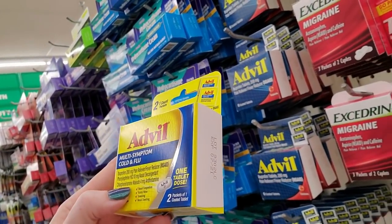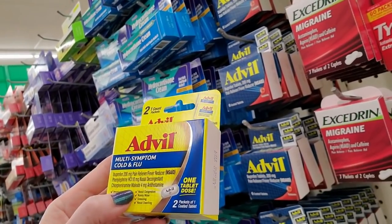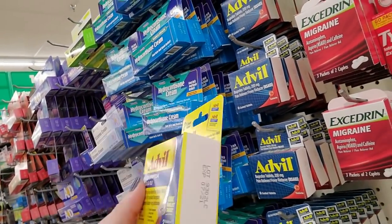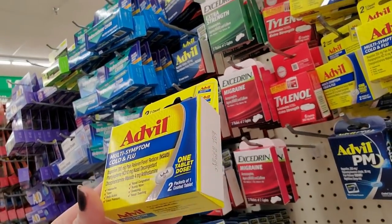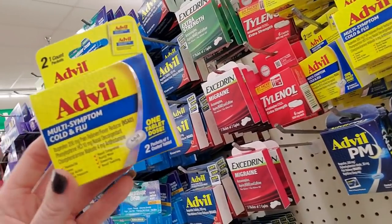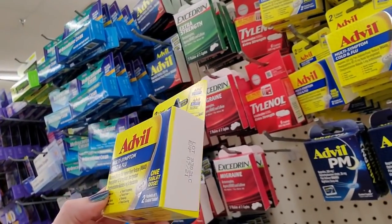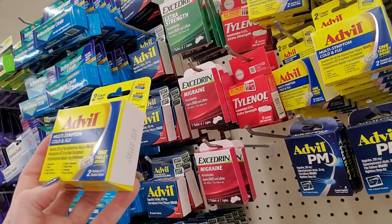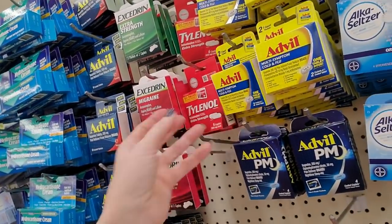And chlorpheniramine maleate, you get 4 milligrams of that. That is your antihistamine. Usually it's diphenhydramine, but that's going to make you sleepy. This you can take during the day. It's probably not going to make you sleepy. And it is a one tablet dose. That's pretty great. Two packets of one coated tablet.